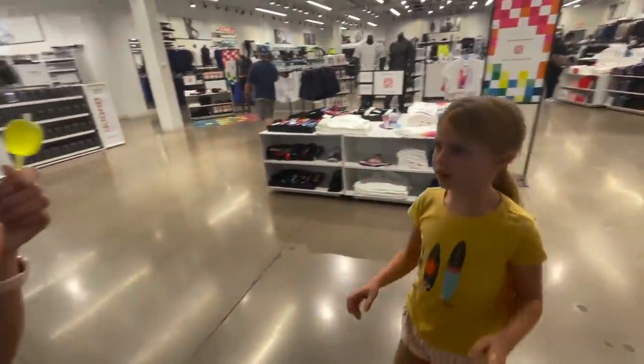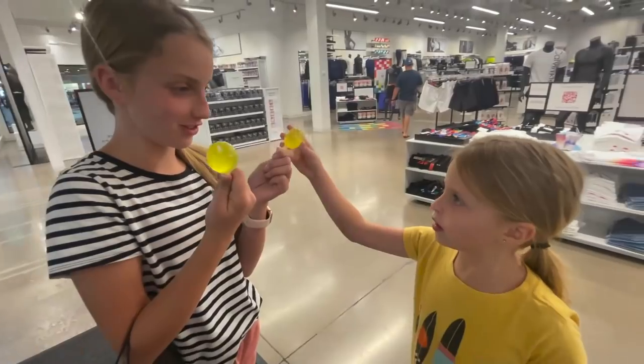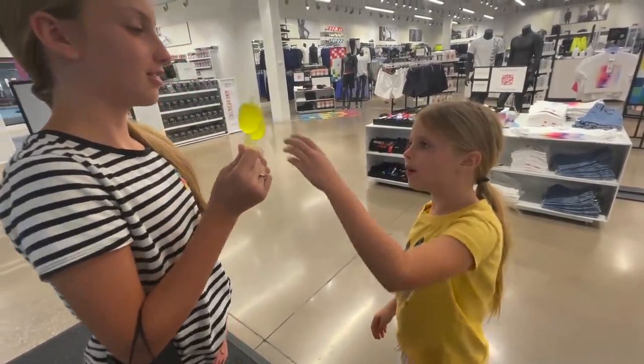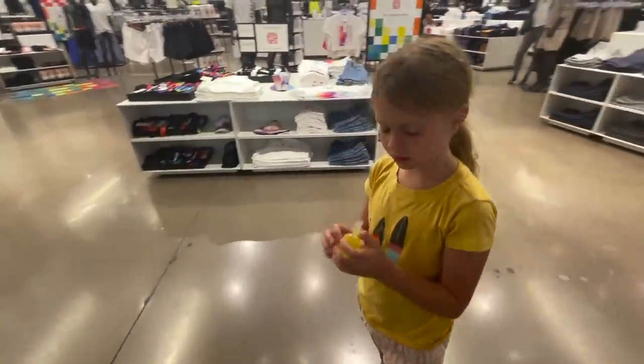Carmen, look what we found for you. It's a jelly fruit. Pineapple jelly fruit. Apparently they're a trend on YouTube, so we are gonna join the trend and try those.